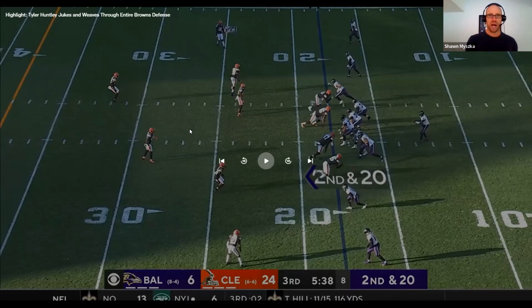So let's get into the play here. First, we're going to watch it. We're going to watch it here on the Baltimore Ravens site first and foremost, and we're going to click over to Highlight Heavens. So this will be at 100% speed.